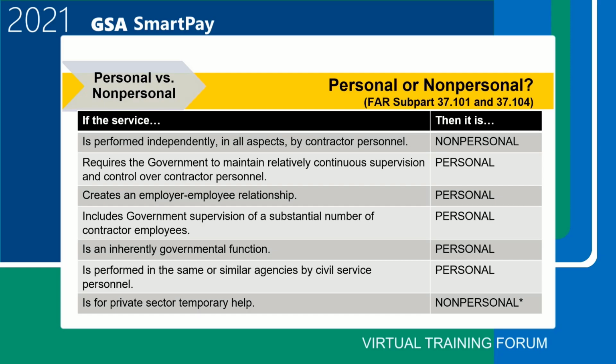So FAR Subpart 37.104(d) lists the descriptive elements that should be used as a guide in assessing whether or not a service is personal in nature. And as I read through these, you can see many of them are on the screen here on the left-hand side, but some of those are, is performance completed on site? Are principal tools and equipment furnished by the government?